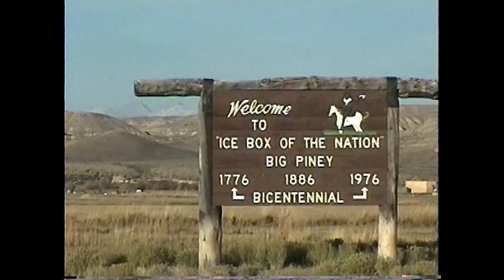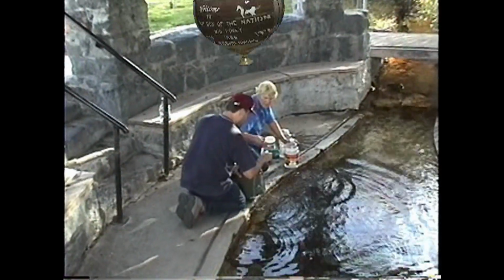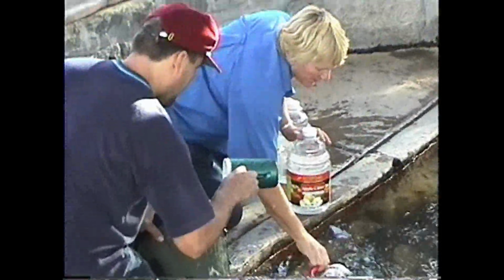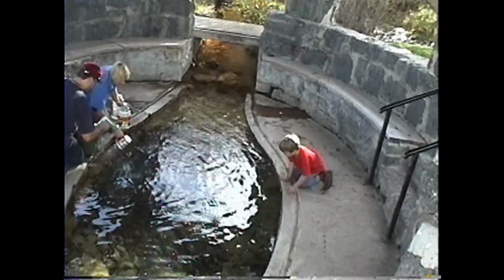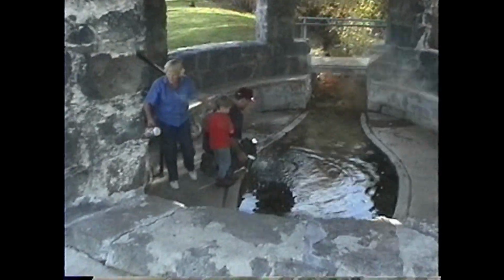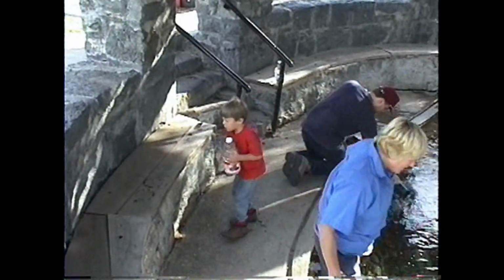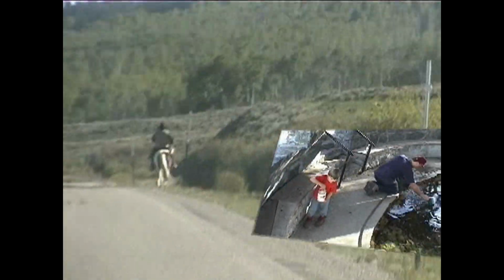The sign says, "Welcome to the Icebox of the Nation, Big Pine." On our way home, we've stopped at Soda Springs, and we're filling some jugs with the free Bubble Up, naturally carbonated water that runs out of the ground here. Did you get some free Bubble Up? Yep. Got the lids on good and tight? Yeah. Okay, we'll get some Kool-Aid later.